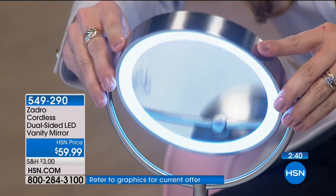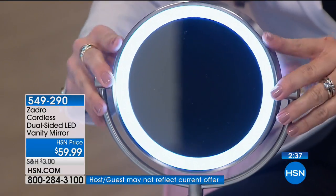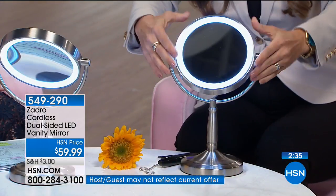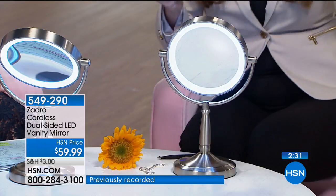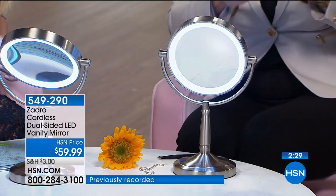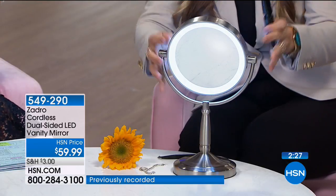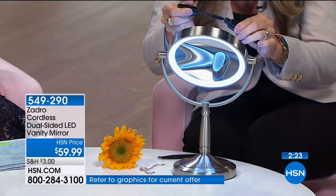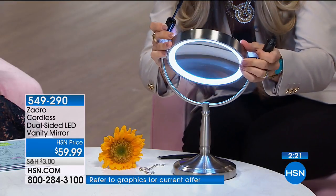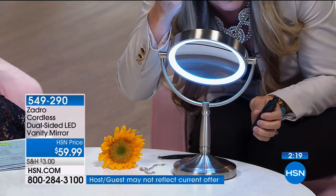I love, love, love this as a gift. Every single one of these that I have given, I am still hearing about to this day. Whether it's the cosmetics, the tweezing, or doing your beauty routines, you truly are never going to see yourself in a more natural light. And to have that magnification, I can get right in there.